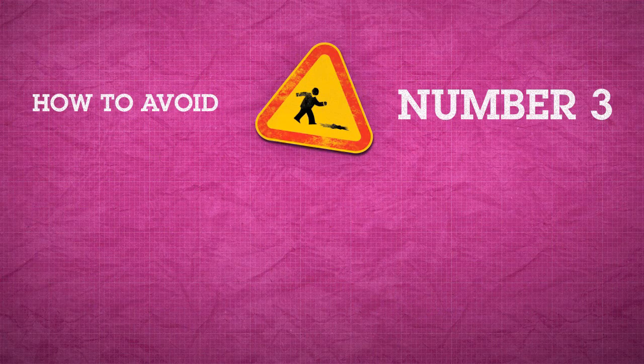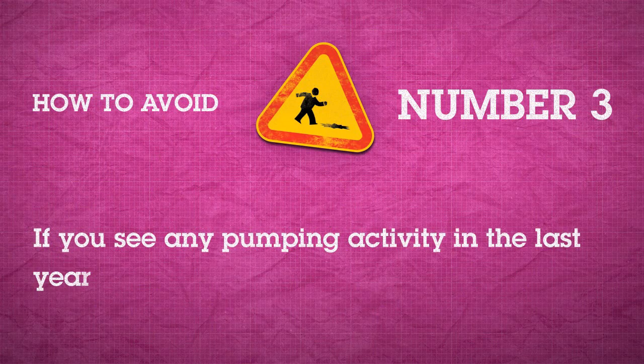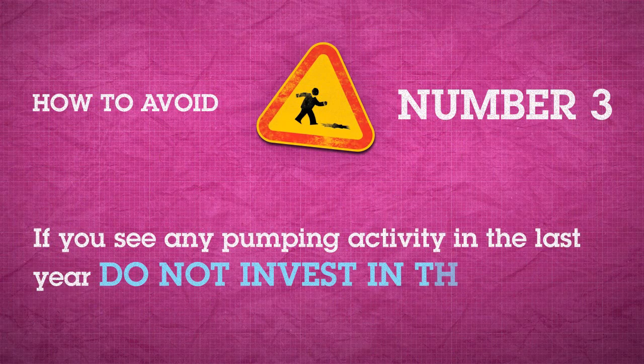Good. Here's how you avoid pitfall number 3. If you see any pumping activity in the last year, do not invest in this stock. Not for any reason, under any circumstances.